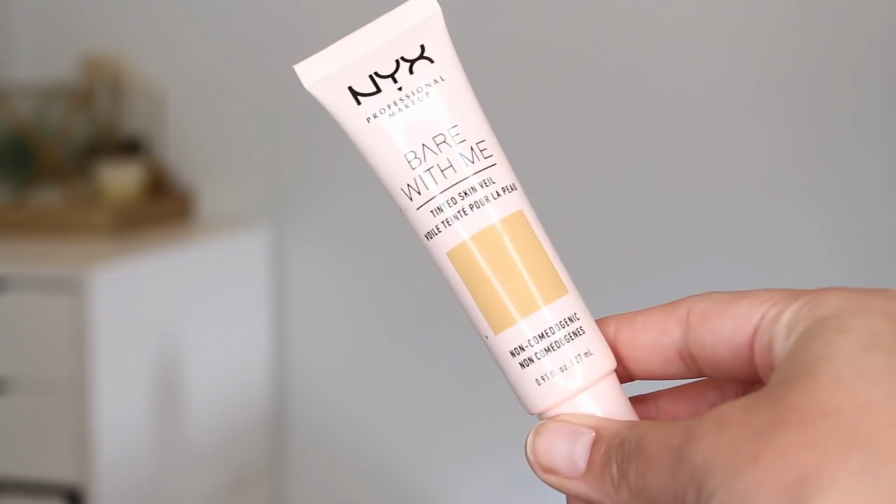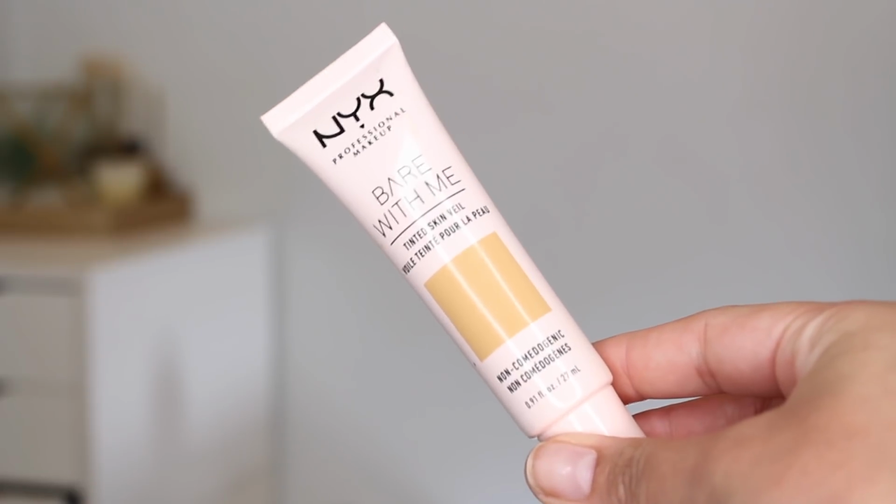Let's take it back to the drugstore and something cruelty-free. This is from NYX. This is the Bear With Me Tinted Skin Veil. I really, really like this. I wear it in the shade 6 Golden Caramel. It comes in 12 different shades.